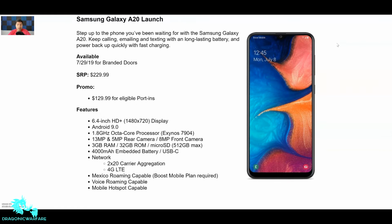So let's go ahead and check out. It says Samsung Galaxy A20 launch. Step up to the phone you've been waiting for with Samsung Galaxy A20. Keep calling, emailing, and texting with a long-lasting battery and power bank up quickly with fast charging. So right there, guys, I like that they're not even hiding it. And sorry for the reading, guys. I think I'm about to get sick, so I need to drink a lot of water. So right there it says, keep calling, keep emailing, texting with a long-lasting battery. So it really wants to tell you about its big battery, and of course, power bank up quickly with fast charging. So right there, I love that. It most likely will have a Type C and does have fast charging.